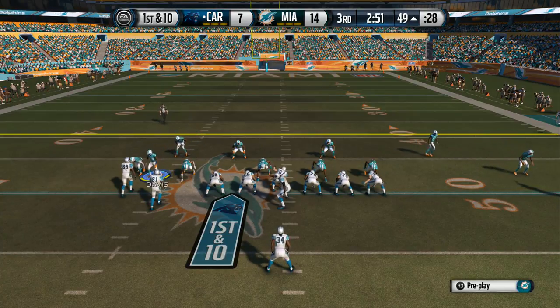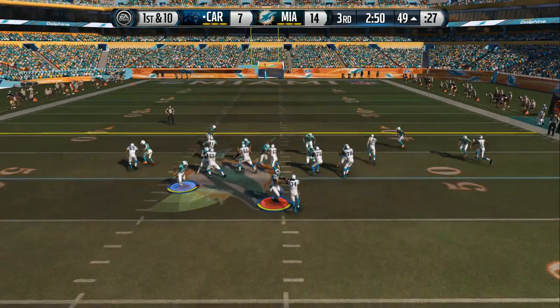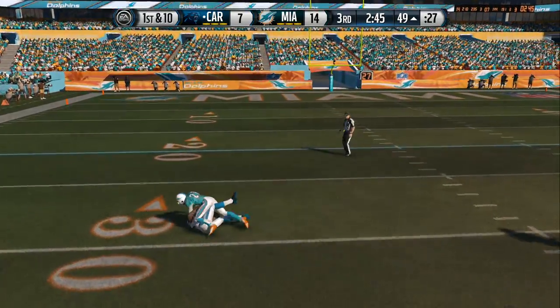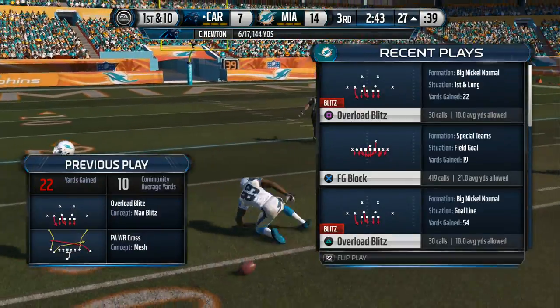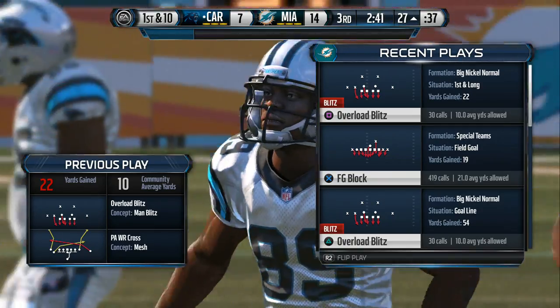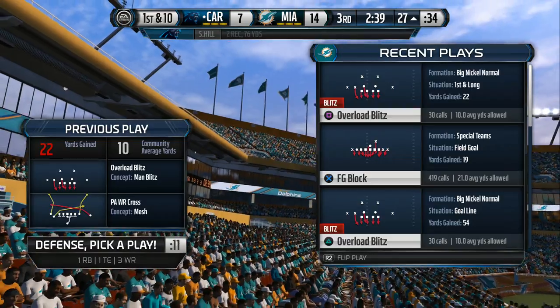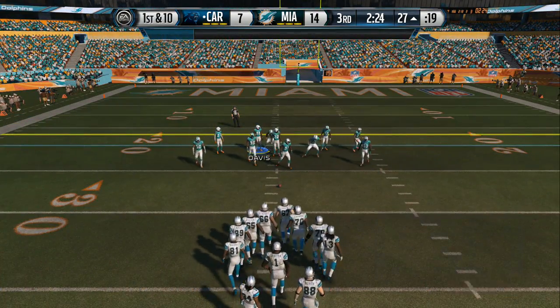Cam Newton takes a look now from under center. First down and 10. Throwing now to his left. Reaches out and grabs it. Yeah, this quarterback's pretty smart, I'll tell you that. And, you know, he sees the blitzes. That time he changed the pass protection, and he gets the extra time. That's a great job by the QB.